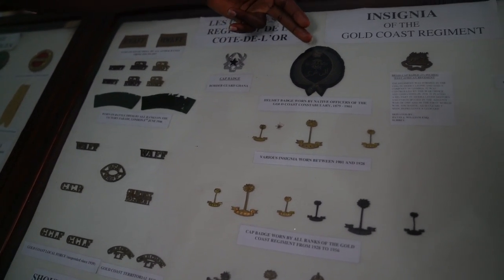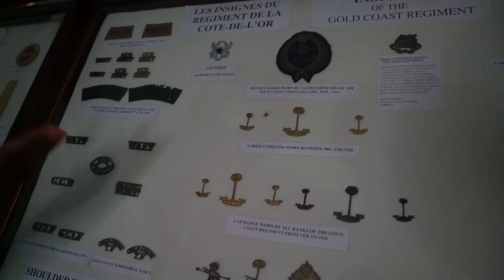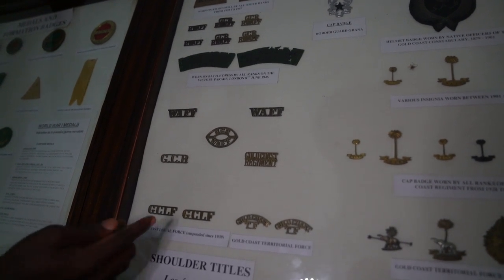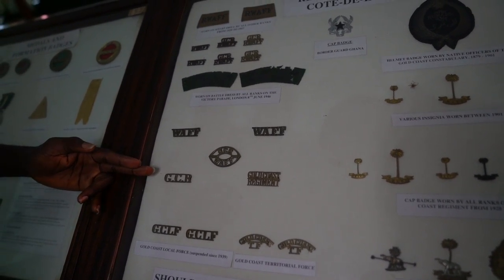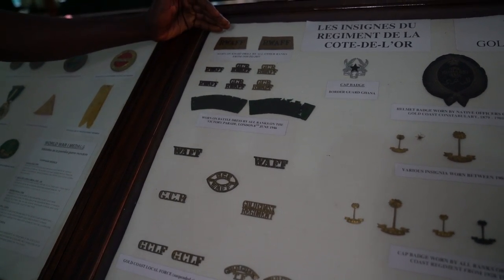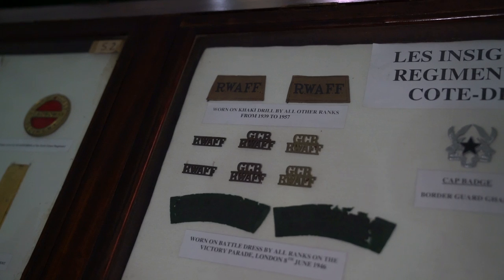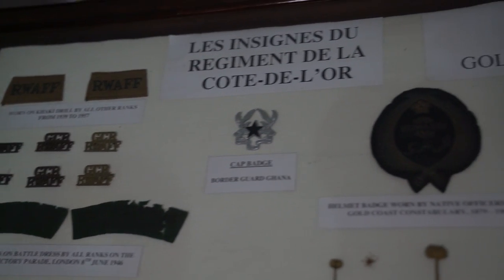So you can see at that time the British were ruling us, we couldn't spell Kumasi. They spelled Kumasi wrongly. They wrote double S. It's only one S. You can see, if you see these initials over here, it was first Gold Coast Local Force. And we went to Gold Coast Regiment. Before that we had West African Frontier Force. King George V added R to the WAFF, Royal West African Frontier Force, comprising four countries: the Gold Coast itself, Sierra Leone, Nigeria, and Gambia.